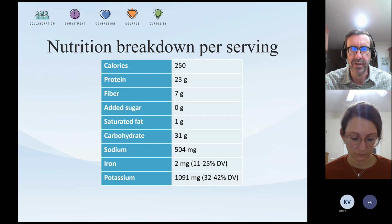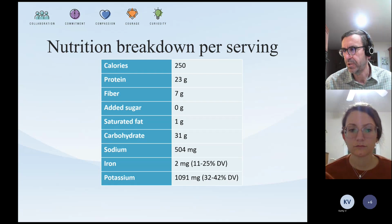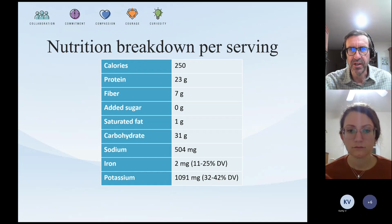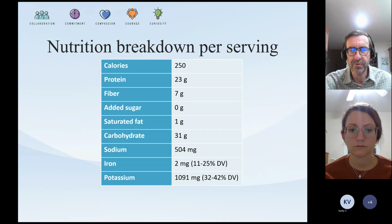Fiber is fantastic, 7 grams. A lot of times you're doing good to have a couple grams. The celery and the carrot are probably bringing most of the fiber to it. Saturated fat is very low, 1 gram, so that's great for your heart health. Added sugar is 0, so you can't really beat that. Carbohydrates, 31 grams. Again, we have some potato and carrot in there. And sodium, 504. If you're watching your blood pressure, 504 is okay.